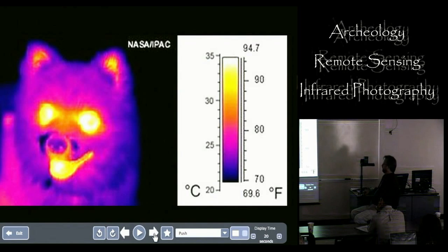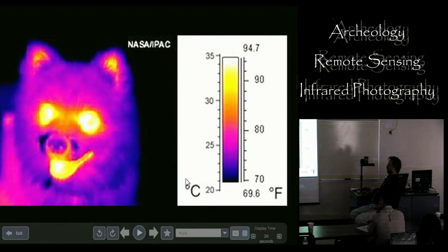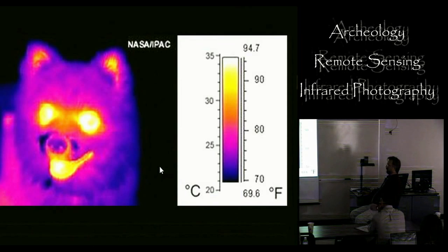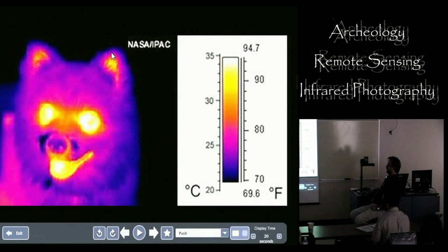There are other techniques that archaeologists use for remote sensing to try to uncover the location of sites. This is like the Pomeranian from hell, but looks like anyway. But no, it's infrared photography. So whatever's hot will show up brightly. So the eyes and the mouth, ears, they're more bright because that's where heat is radiating from the Pomeranian.